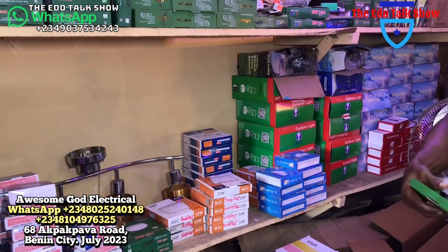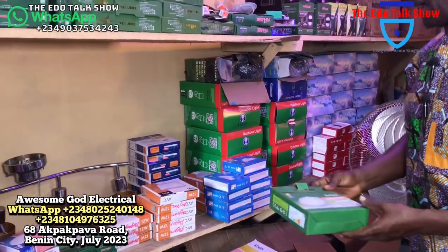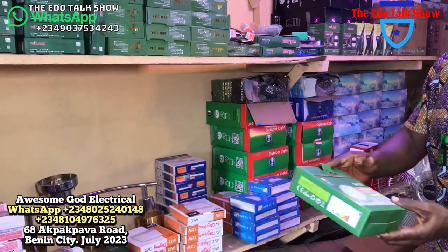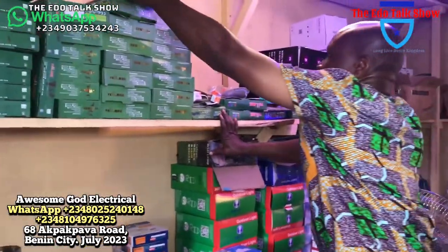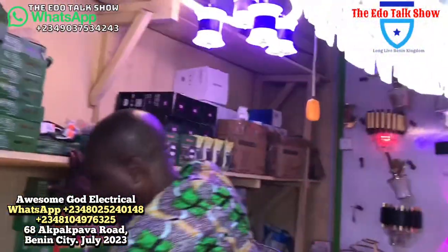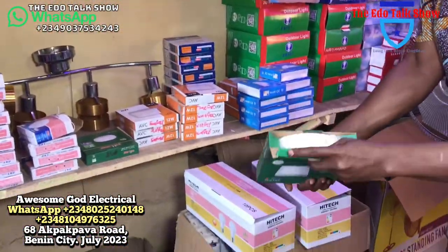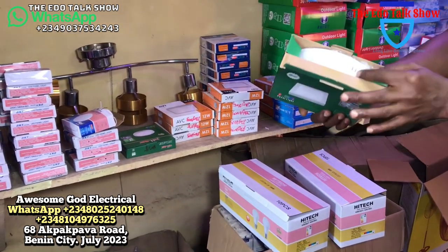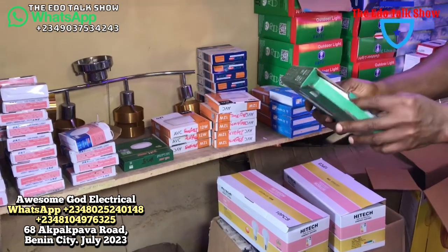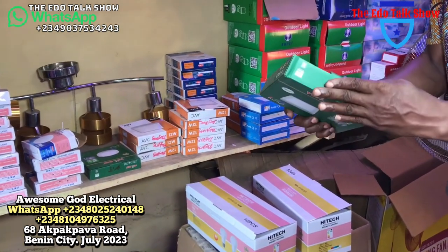Then we'll have ones that are not very fancy. They are slightly cheaper. How much for these very ones? This one is 2,000 naira. Then we have the surface. The surface is for concrete surfaces, like decking. This is the surface of 12 watts. This is 2,500 naira.